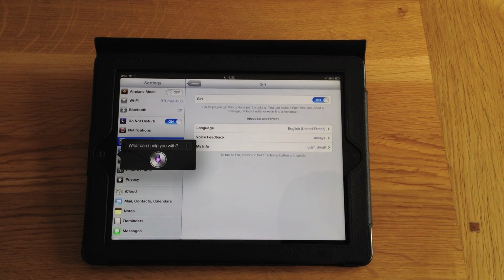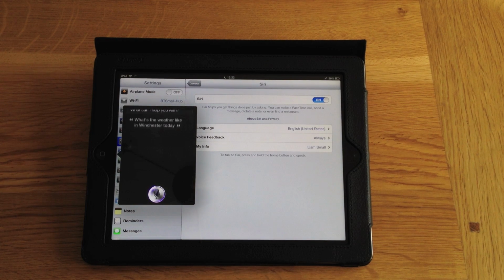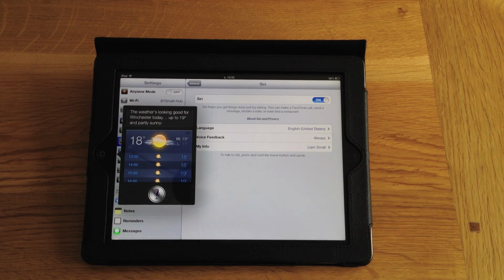What's the weather like in Winchester today? The weather's looking good for Winchester today. Up to 19 degrees and partly sunny.